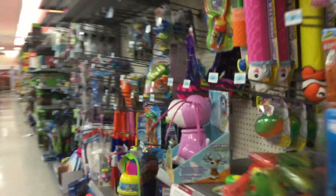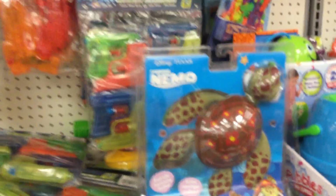If you take a look at some of the tags, you can see they say everything priced to sell, as in, they're not saying it, but it's literally everything must go. I'll probably pick up some things. That was a while ago.